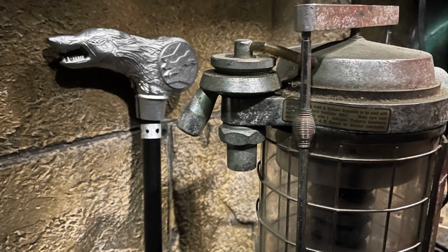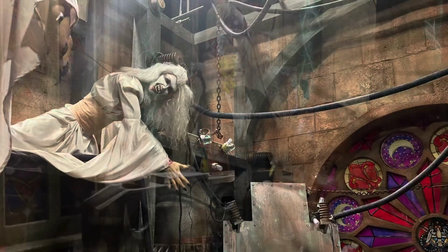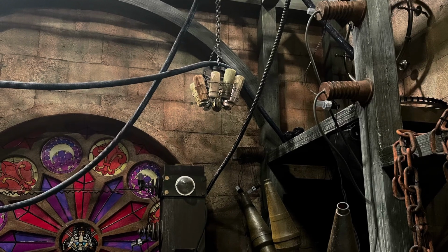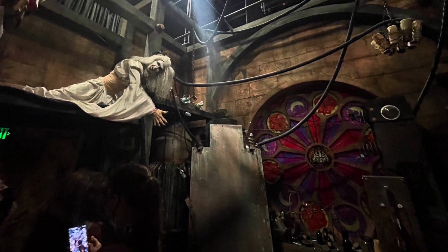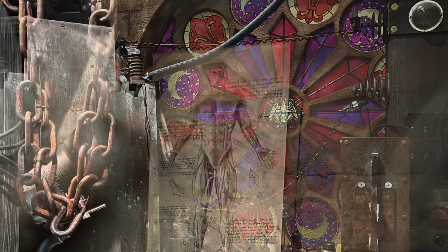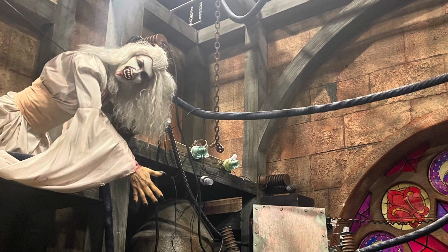This is Larry Talbot's cane from the Wolfman, a little Easter egg. And that's me getting a selfie with Frankenstein's monster. This window is reused from the Gothic house from a previous Halloween Horror Nights event. This is one of the final scenes of this house, where Frankenstein's monster comes to life, and you can see all of the Brides of Dracula all around.